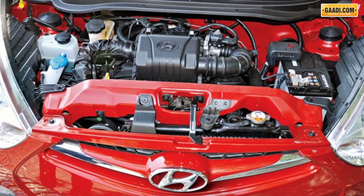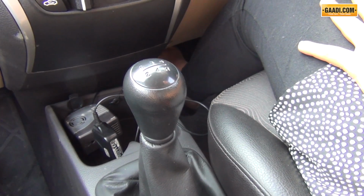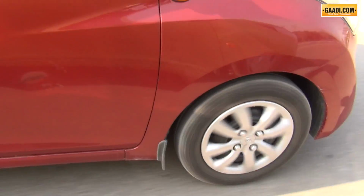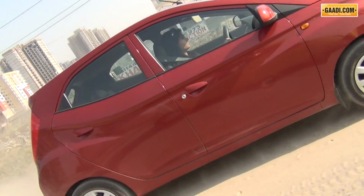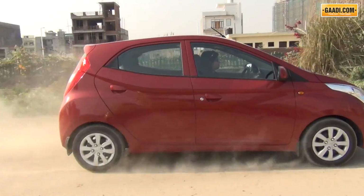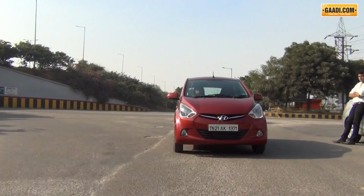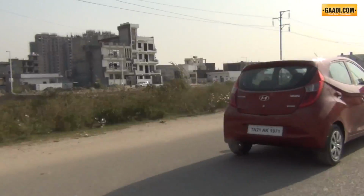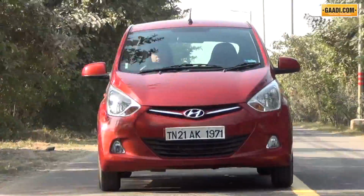Coming to the NVH, not very impressive at all. The gear is like a jelly, always shaking and vibrating for no reason whatsoever. It does not pass the urban suspension test with flying colours, because deteriorated roads and too many potholes turn off the Eon. However, there is a sense of stability in the car which is too hard to be ignored.